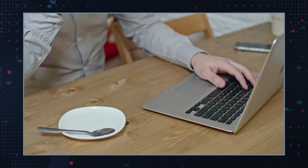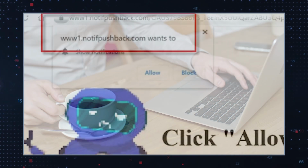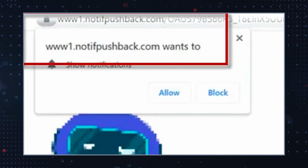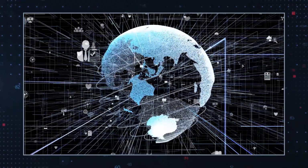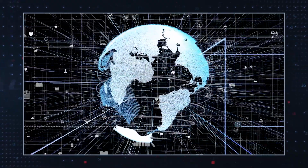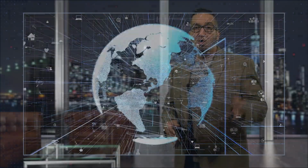In addition, some websites require users to answer questions or click on an icon before they can view content. This can also serve as an effective way for Notifpushback.com to verify that users are genuine visitors who should receive spam notifications via CAPTCHA. Once verified, Notifpushback.com can then proceed with sending out messages containing promotional offers, discounts, and other information. Ultimately, this allows them to reach a larger pool of customers without running the risk of being blocked or filtered.